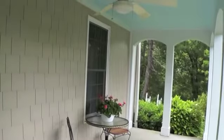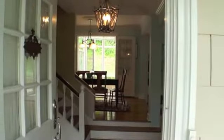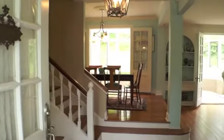This welcoming front porch with its ceiling fan to assist the cool breezes is made for rocking. Your favorite chair and a glass of lemonade are all that's needed to help you enjoy the fabulous view.